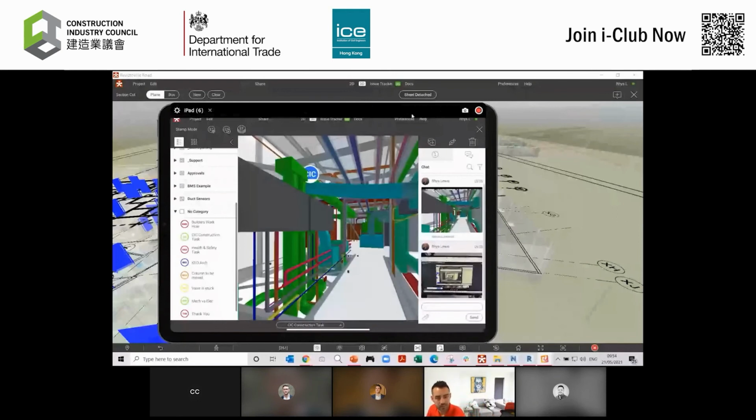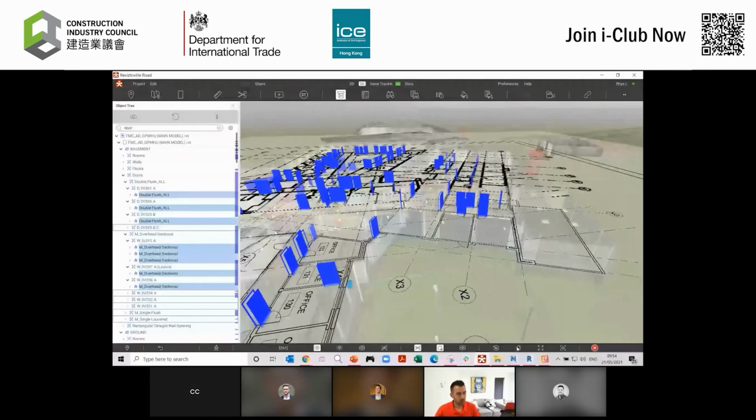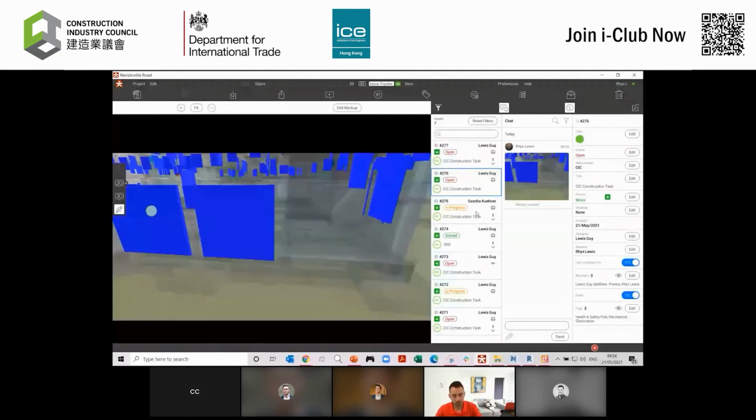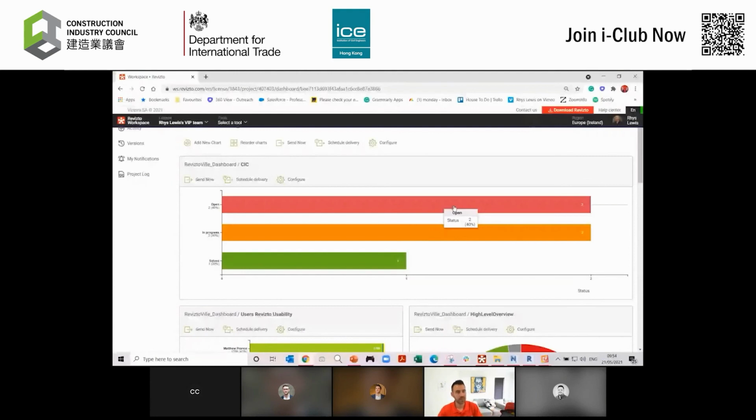So let's put that back there. We'll come back to the application itself. One thing I just wanted to finish on is, if I come back to the issue tracker, I mentioned how the 2D information and the 3D information is all connected. We can communicate with our colleagues in real time, and all of this is being reported through live dashboards that we can view on our mobile devices, let's say, just through a web browser.